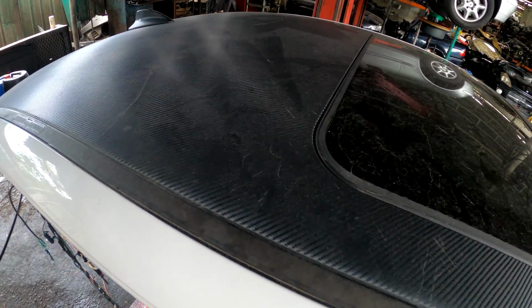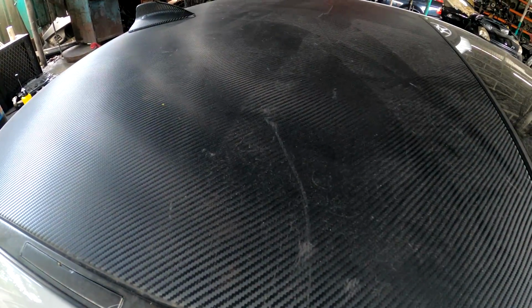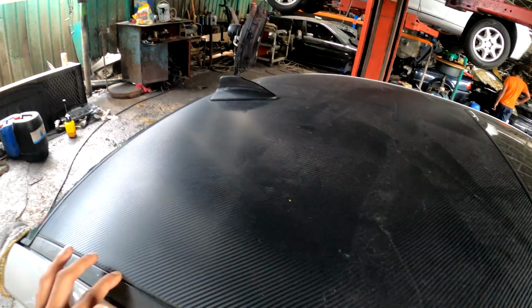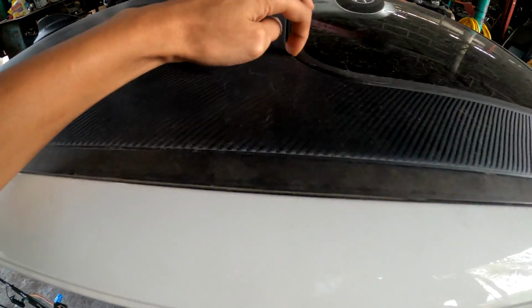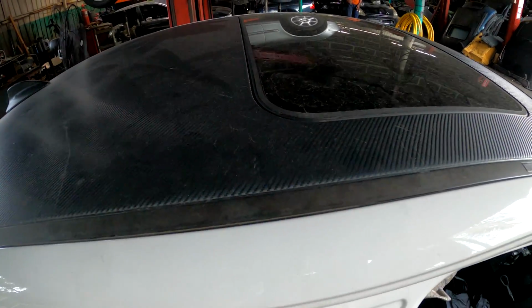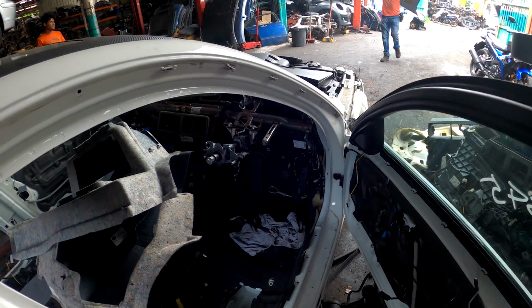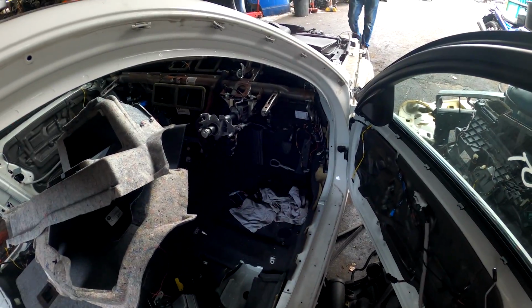Carbon roof. I think this is wrapped though. Yep, it's definitely wrapped. That one's wrapped. Oh no, I think it is real carbon though. Alright boys, let me go discuss with him. I'll get back to you guys.